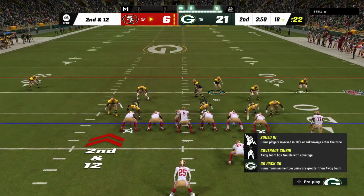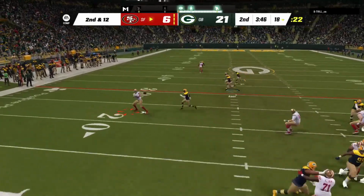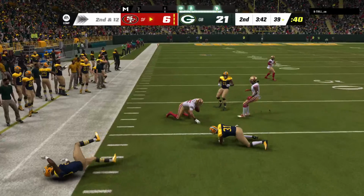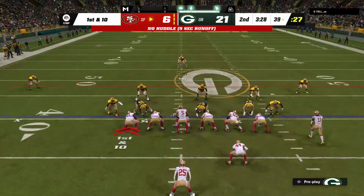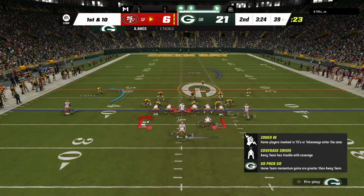Here's 2nd and 12. Now a play fake. Lance. The tight end Kittle has it on the left side. And mark him down way up close to the 40 at the 39. So from the 39 now, they'll come up on a 1st and 10.